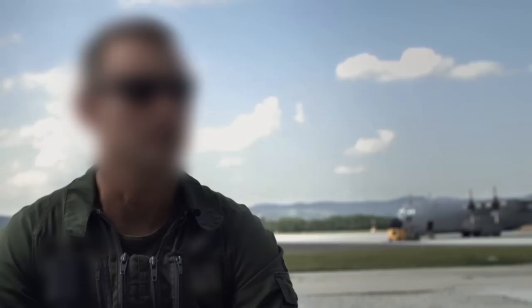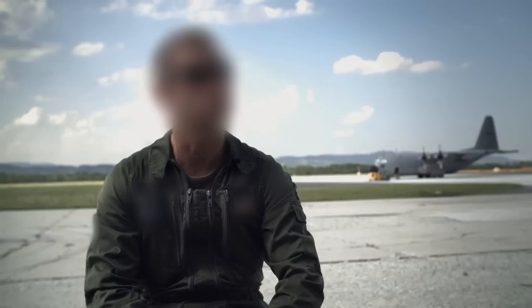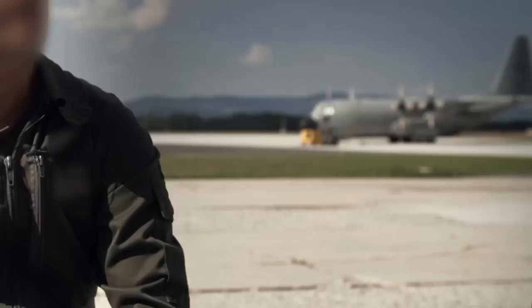We have an alarm status, so they can call us up 24/7, and we can operate all over the world. With insertion by parachute, we are not bound to big airports or the sea. We can go wherever we want at any time, day and night. The C-130 is our main airplane. It's a very good airplane, very reliable, and it's always on standby for us for all types of operations.